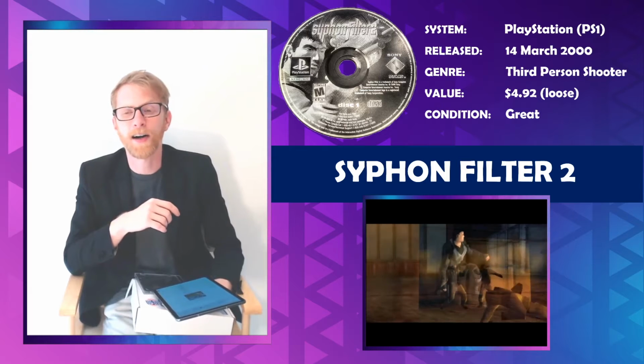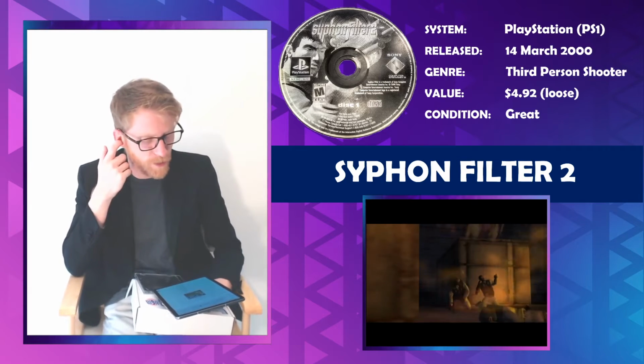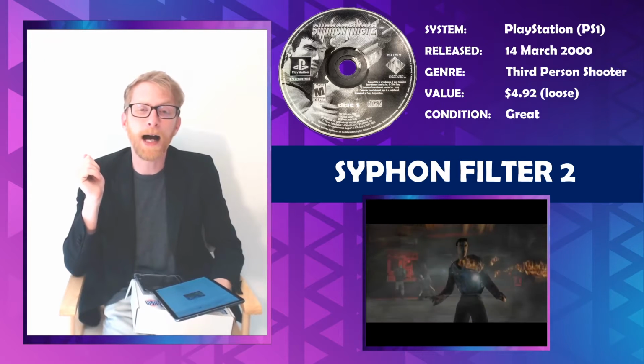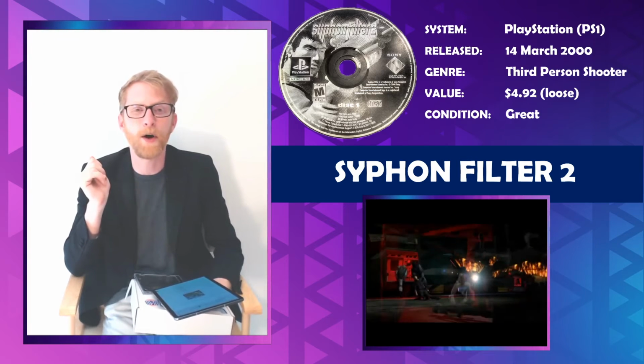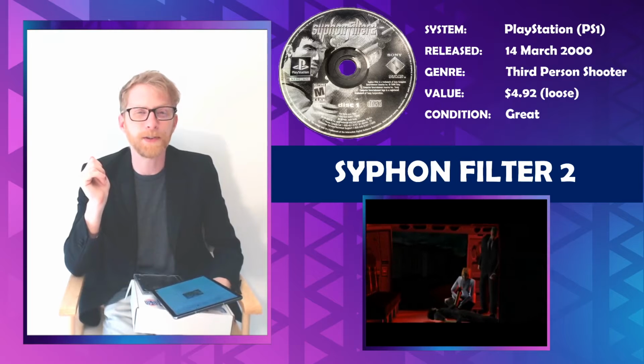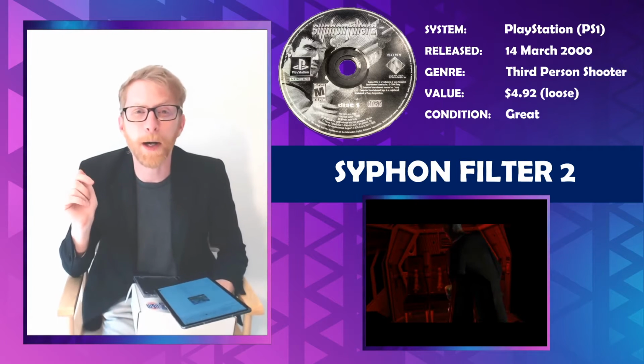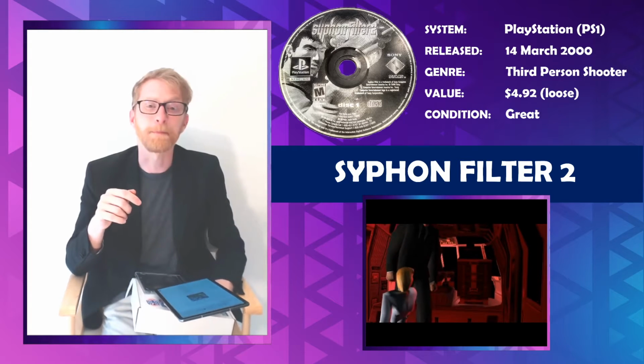So the grand finale of the original Siphon Filter leads right into Siphon Filter 2, where many of the game's mechanics are pretty much the same. I think they changed a few things. I think they might have made it a little bit more complicated. I think this game is known for being a bit grindy. There's some puzzles to solve. It can be difficult at times. Let's read a little bit about what the internet has to say about this game.